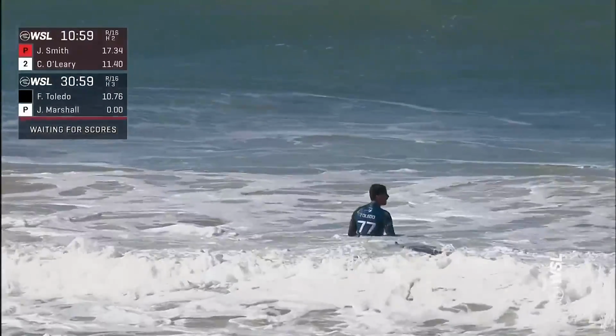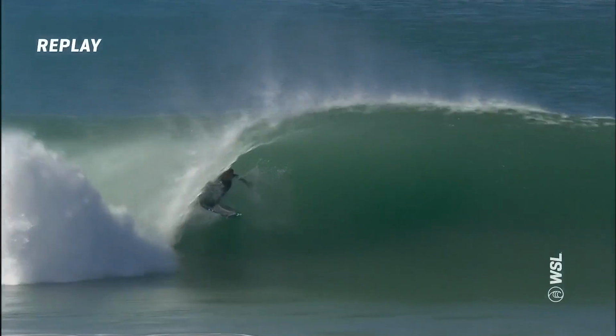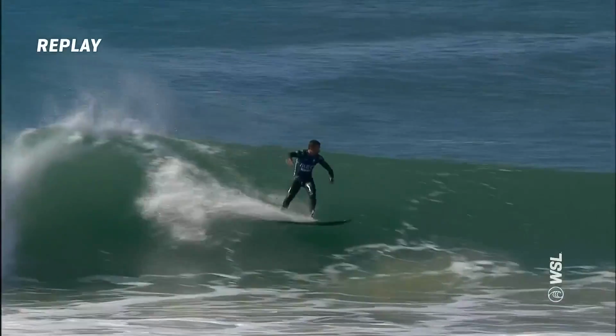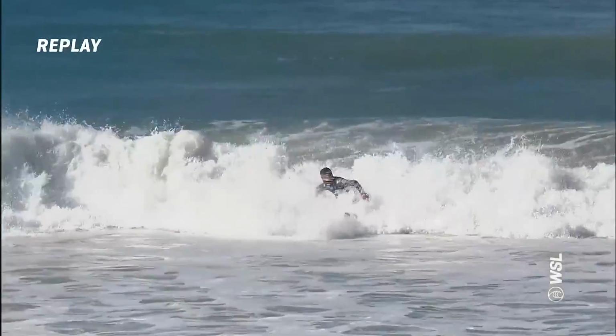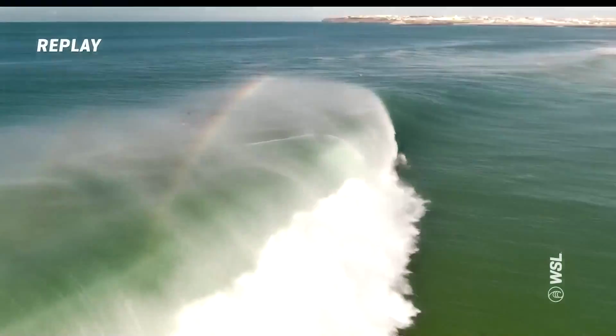Deep, critical tube, massive air with the rotation. And admire it on the replay. First, let's just start with a barrel ride. Toys with the foam ball, projects down the line, looks at this ramp, gets the ramp, full rotation, and really stomps the landing. No problem for Filipe Toledo.